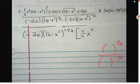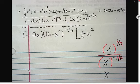If you had something to the 1/2 over something to the negative 1/2, like let's just say it's an x, you'd be able to do that with no problem, wouldn't you? What would you get? What's x to the 1/2 divided by x to the negative 1/2? What do you do to the exponents? Subtract, so 1/2 minus a negative 1/2 is 1. So you would end up with x to the first. See that?